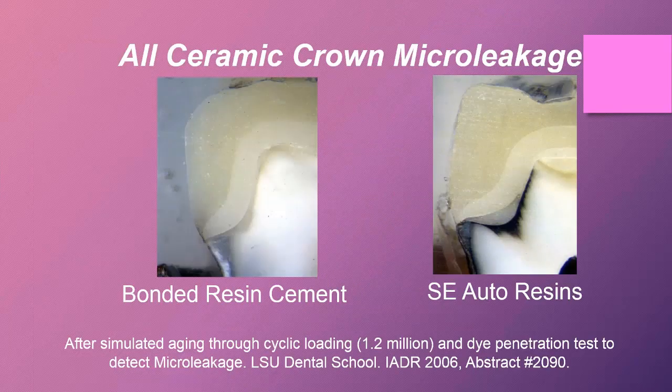So when you look at some studies talking about bonded resin cement, like you can see on the left side, versus self-etch auto resins on the right side, we obviously know we have poorer penetration of the material. We have higher penetration of microleakage over time. We see earlier failure. And so the question in my mind is, why do I want to set someone up for failure? Why not take a couple extra steps? Now, I realize it's a fast-selling, big-selling item, but again, you got to question why it's out there.